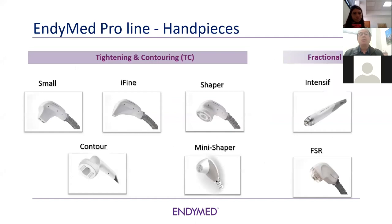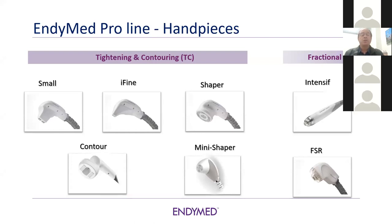These platforms have an abundant number of handpieces, which can be divided into two major families, subgroups. One is the tightening and contouring, what we call TC, and the other one is the fractional. TC includes the iFine, the small, the shaper, the contour, and the mini shaper, where the fractional includes the intensive and the FSR.